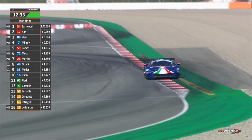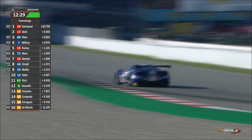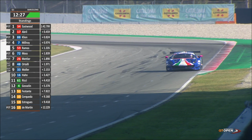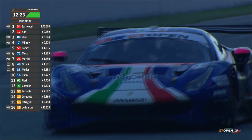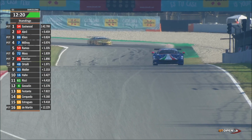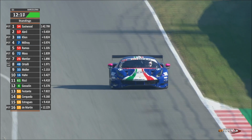I think because of how many title deciders this circuit's held as well, a lot of drivers don't have the best memories of racing here because things have come down to the final lap or the final stint, and they, you know, haven't quite gone to plan. It's one of 2 tracks we visited in all 14 seasons so far, and it's held 12 season finales.